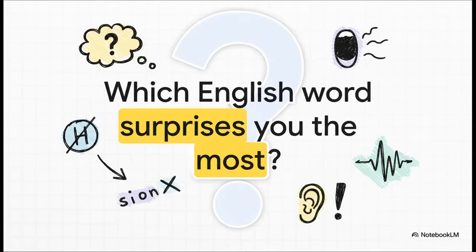And there you have it, our tour through 20 of English's trickiest words. The main thing to remember is that getting better at pronunciation is a journey, not a race. So, I'll leave you with this question. What English word just completely surprises you with its pronunciation?